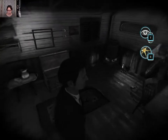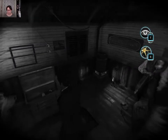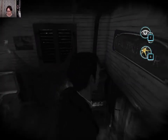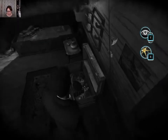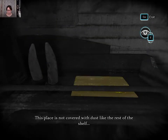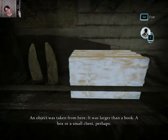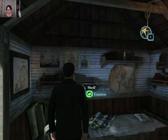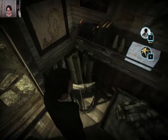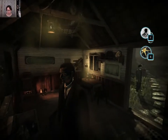So we're looking for little glints of orange, as I remember from the footsteps. Suspiciously empty space. This place is not covered with dust, like the rest of the shelf. An object was taken from here. It was larger than a book, a box or a small chest, perhaps. Oh, okay, so we can switch back and forth. I'm just seeing if there's any orange. I don't see anything on the ceiling.